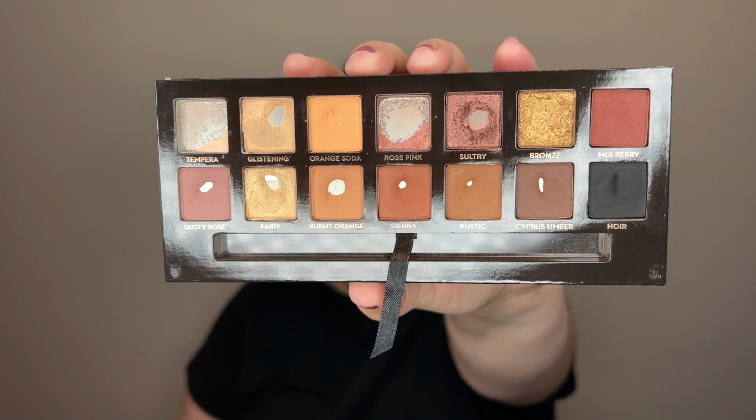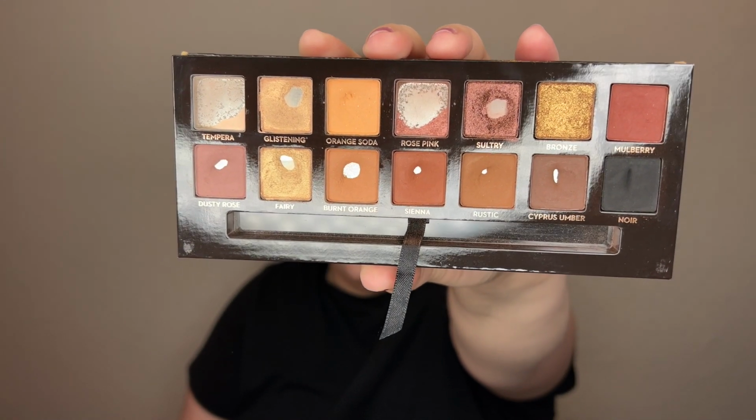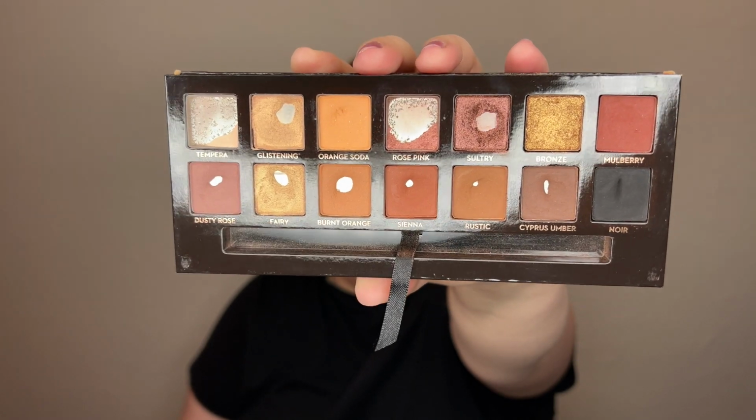Next is Sienna, which was meant to be another focus shade, but I only used it 1 time over the course of the past month. I have used Sienna 14 times in total in 2022, and I apparently again only used it 1 time in 2021 because I have only 15 uses on it in total. Sienna is probably the matte that I'm most worried about in this palette. It's not the one that I gravitate to naturally, and because it's deeper, it's even more difficult to incorporate than Orange Soda. So I'm going to be focusing specifically on Sienna this month.